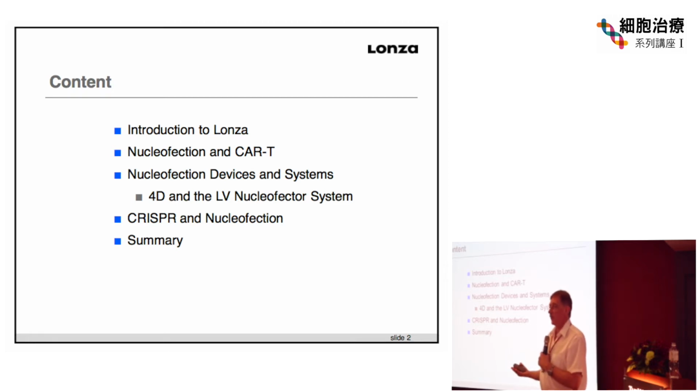And so with this introduction, we can then look at CRISPR and nucleofection in detail to see what people have been doing with nucleofection and CRISPR and how they've been able to really change things and maximize the editing efficiencies and things like that. But first we'll start with a little introduction to Lanza.